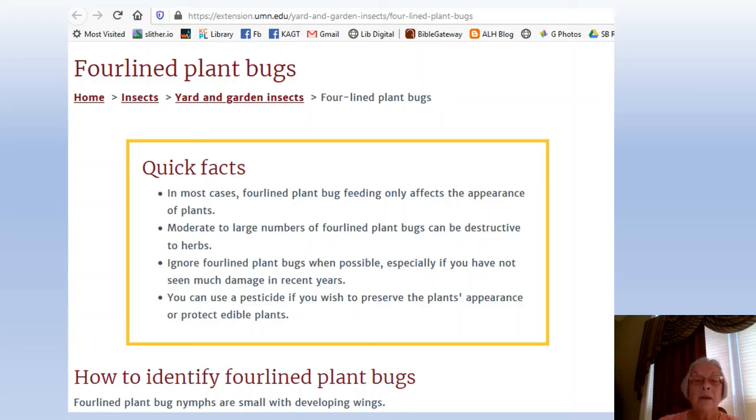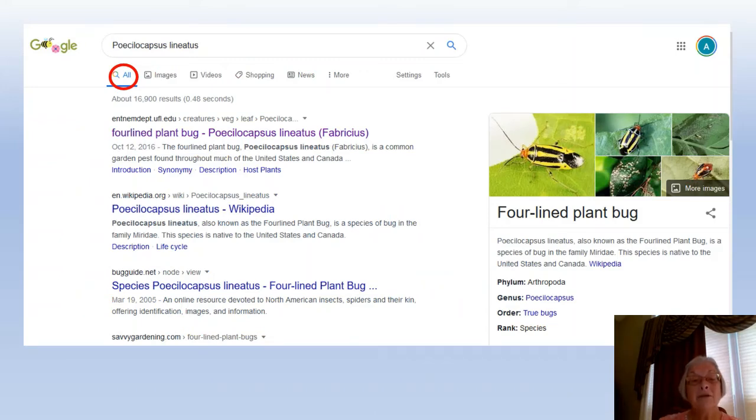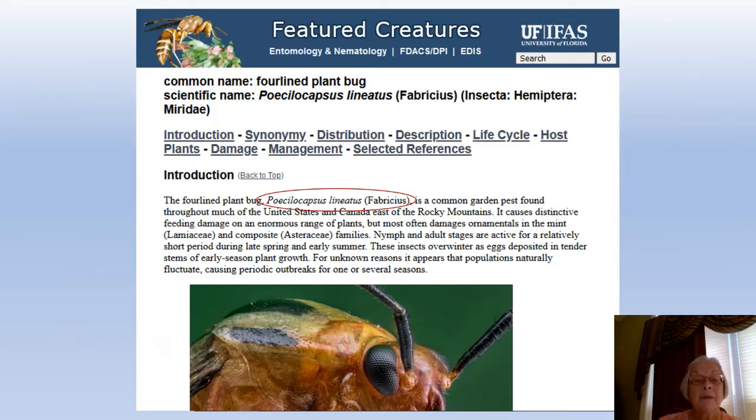And she wants further information. So she goes back to Google, enters the scientific name. This time she's marked all so that she will get the articles rather than pictures. Pulls up the articles and clicks on the first one, four-lined plant bug, that takes her to this article from the University of Florida and gets all of the information that she wants about this pest.